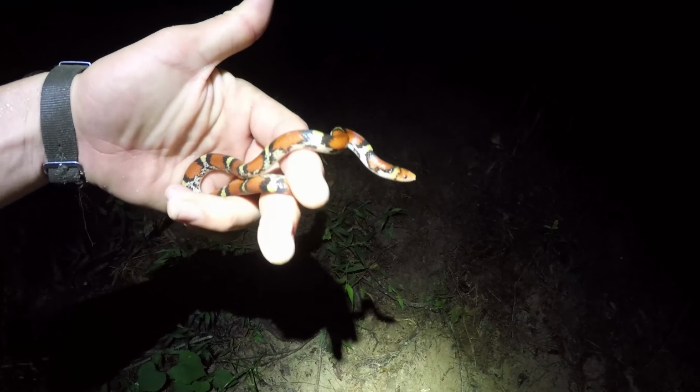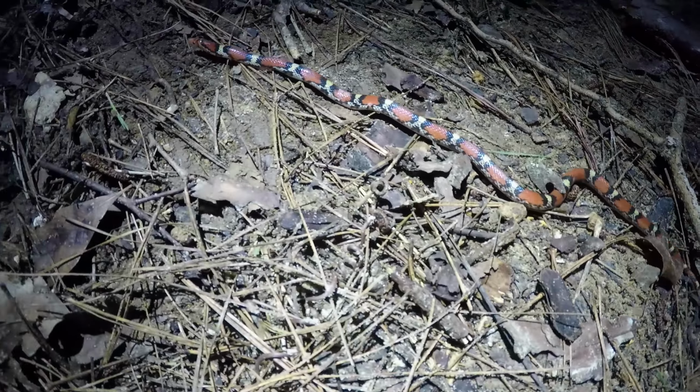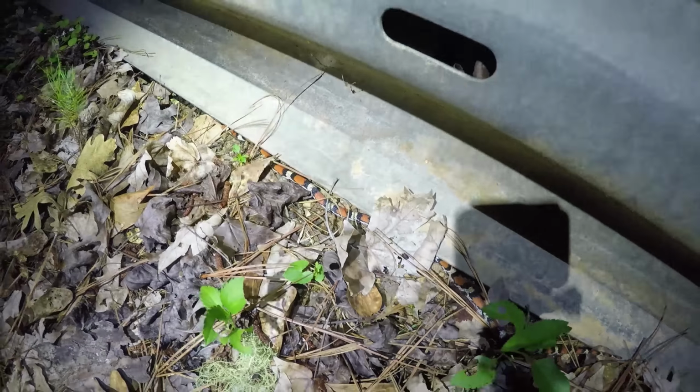Hey guys, back here at the creek and just got this snake right here. This is a scarlet snake. I know there was one earlier in this video, but that was far away. Very pretty, really cool little snake. I love these guys. Always excited to find more. We're gonna let him go and get on our way. Alright, still at this creek, found another scarlet snake, kind of moving along the guardrail. We're not going to disturb him too much, just let him on his way. Just thought it'd be cool to show you guys this snake in situ.